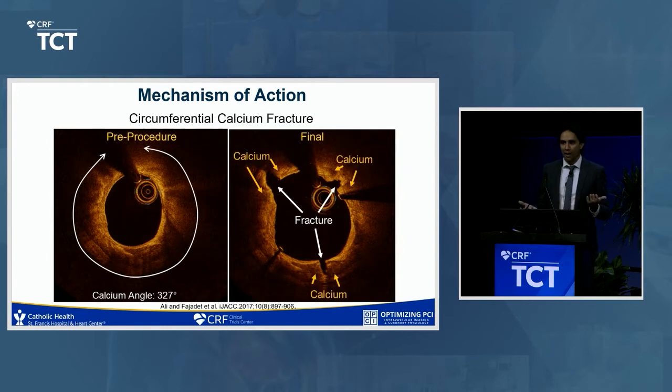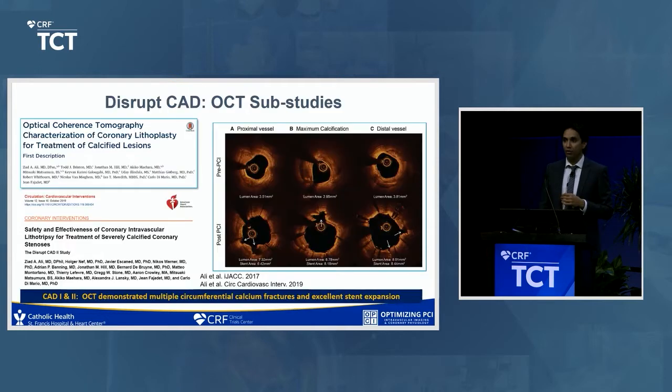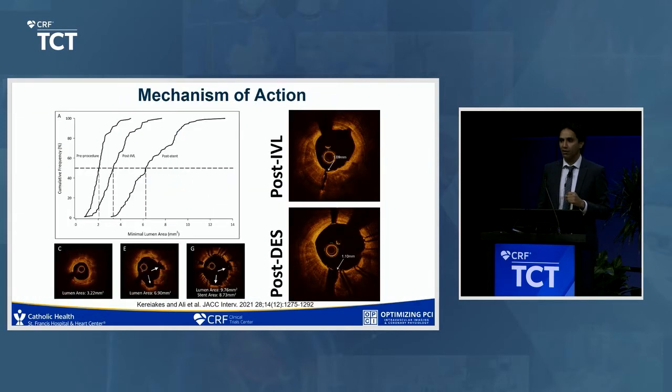Now, we all know that the mechanism of action of IVL is leading to calcium fracture, and we're used to these images on OCT, which clearly show longitudinal axial fractures that get spread out as we inflate the balloon in stents. And we showed this in the Disrupt CAD-1 OCT study, and then the Disrupt CAD-2 OCT study, and we reproducibly found that OCT demonstrated multiple circumferential calcium fractures and excellent stent expansion. And this is what it did. You broke the calcium, and when you put the stent in, it pushed these tectonic plates away from each other, and you got a big stent.